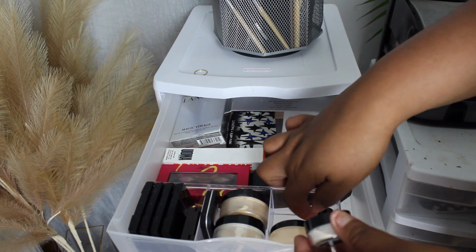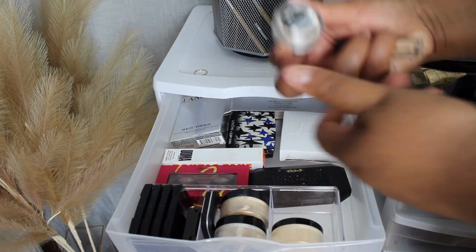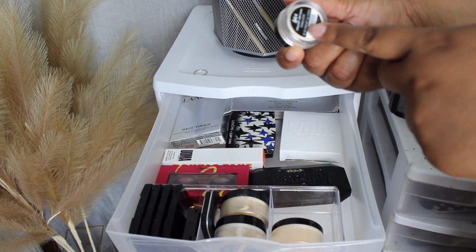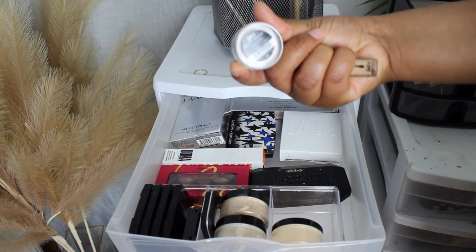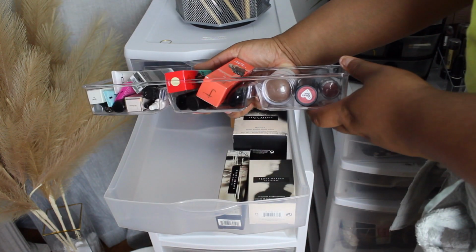And then for the last 2 products in here, I have this Kat Von D Mini Locket Concealer. And then this is an extra mini, that was the mini, but this is an extra mini setting powder in translucent. In this next drawer over here, I have another one of these things.